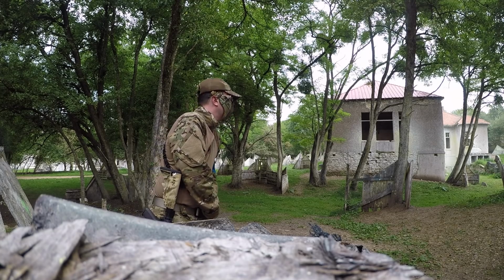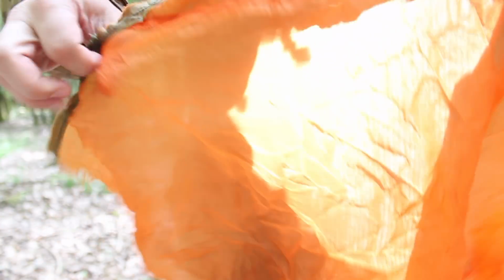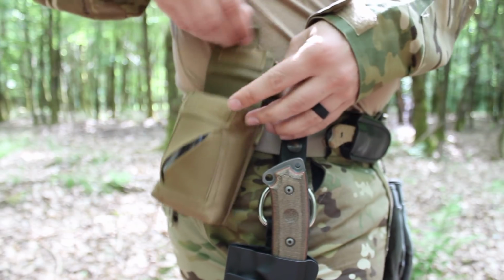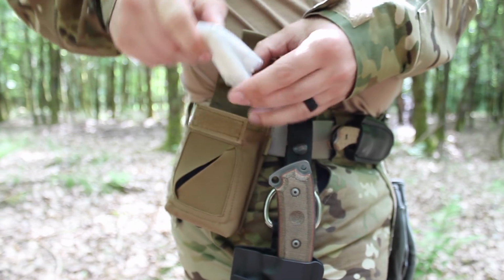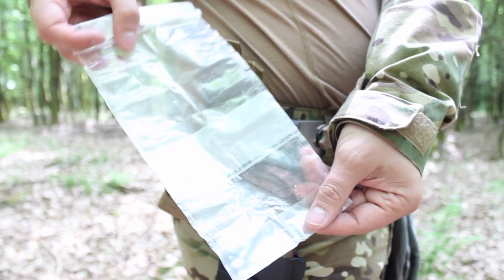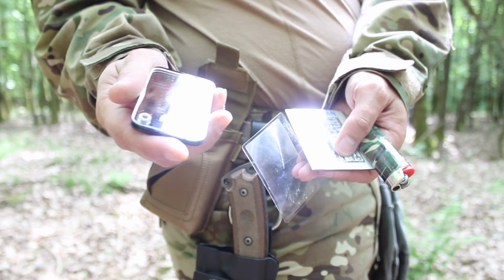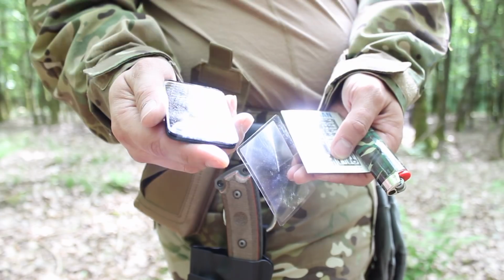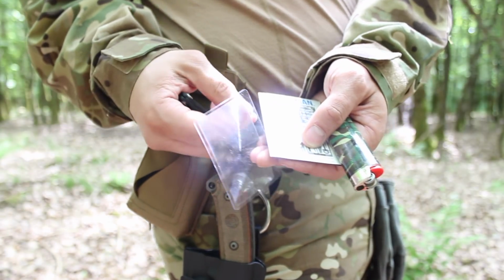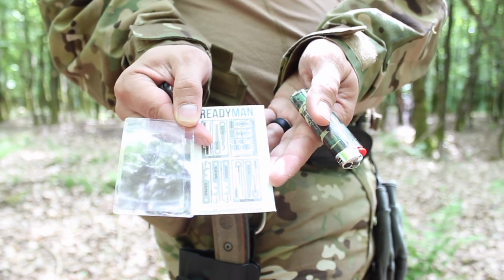I can quickly access this, pull it out, and let them know to stop pelting me. And on the inside, I also keep some survival kit items, such as a way of containing and purifying water. I got purification tablets in there as well. I also have a signal mirror. I have a way of starting fire. And then I have a way of focusing the sun's rays and starting a fire in direct sunlight.